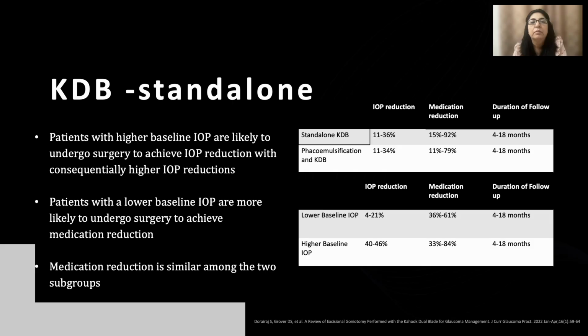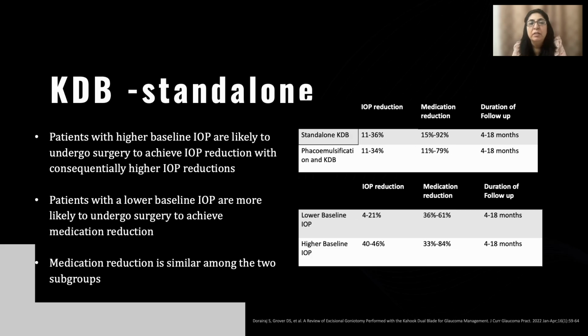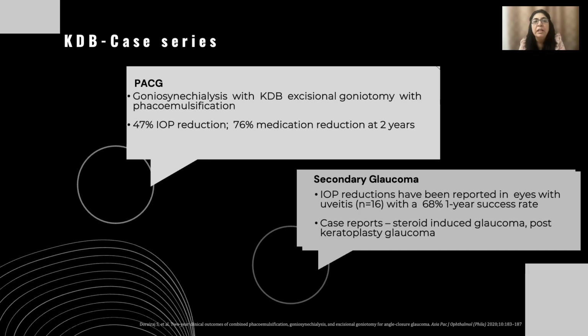With KDB, eyes with standalone KDB had an 11 to 36% IOP reduction and 15 to 92% medication reduction at 4 to 18 months in various studies. The reduction was more in eyes with a baseline IOP more than 18 mm of mercury. There are case reports of short-term IOP reduction in eyes with primary angle closure glaucoma and some diverse secondary glaucoma.